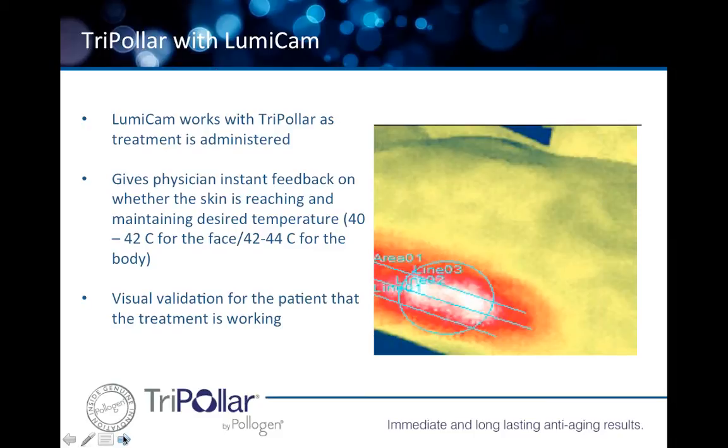Next. One of the things that Lumiere has done is they work with this camera, what they call Lumicam, and it provides instant feedback. Travis, you can show with your pointer: when the temperature here in the middle is white, that means, based on the references we know of and the settings on this Lumicam on this machine, we can do real-time detection that we're in this area, getting the temperature to 40 to 42 degrees for the face, or 42 to 44 degrees for the body, and not causing hot areas or skip areas. As you see, this white area is an even area that we're treating.